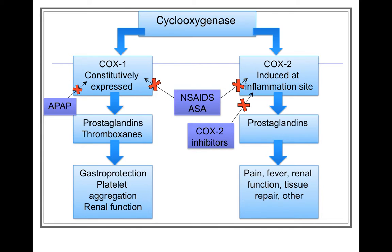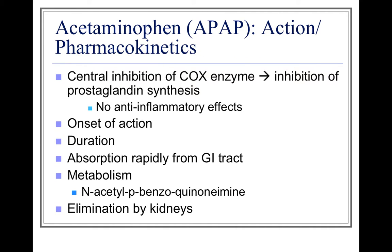This diagram shows where each of the products that we're going to be talking about in class actually act within the cyclooxygenase cascade. You'll see that acetaminophen acts on the COX-1 enzyme. However, you can also see where other products act. While we won't be discussing them specifically during class, the COX-2 inhibitors do have some specific action, obviously, on the COX-2, but these are prescription-only products.